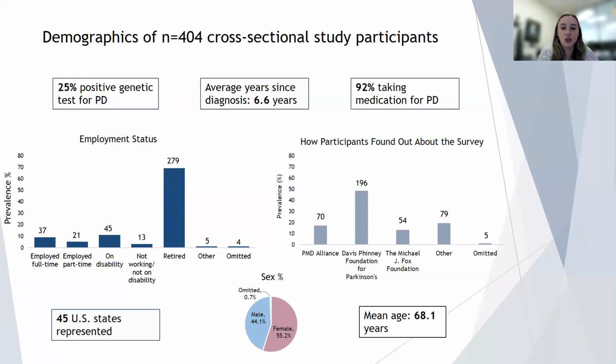The average age of our sample was 68 years, and the average years since diagnosis was 6.6 years. And we found that 92% of our sample was taking medication for their PD, and 25% indicated that they were genetically positive for a mutation or risk factor associated with PD.